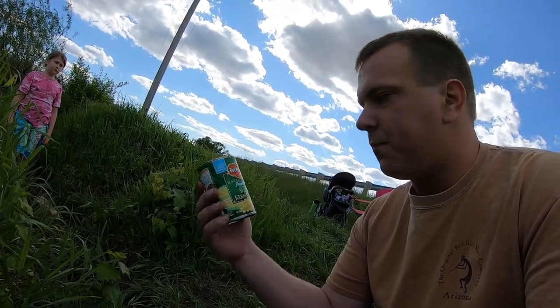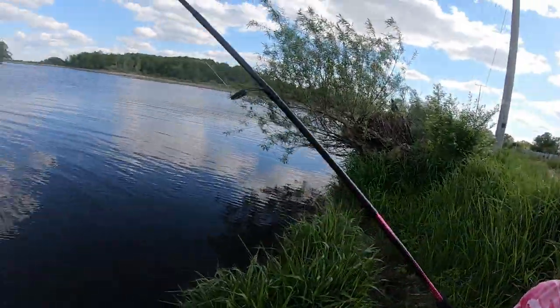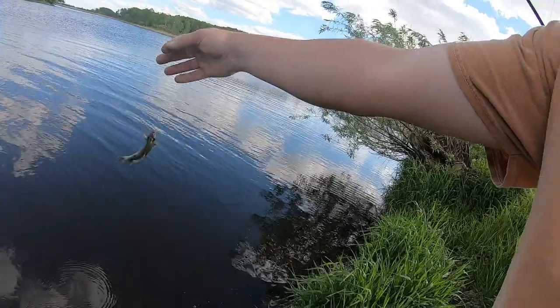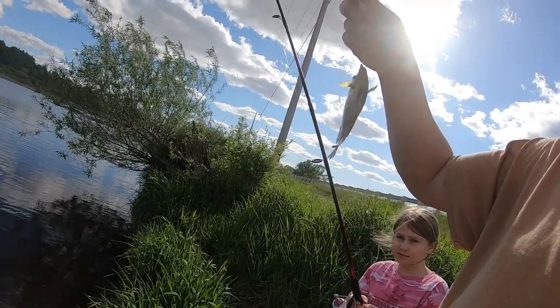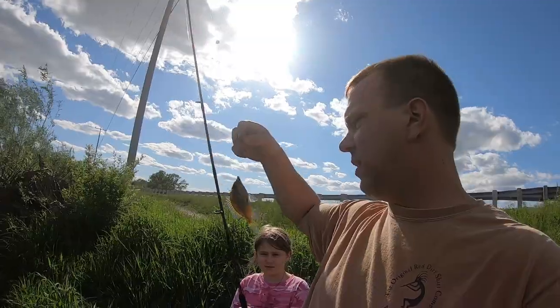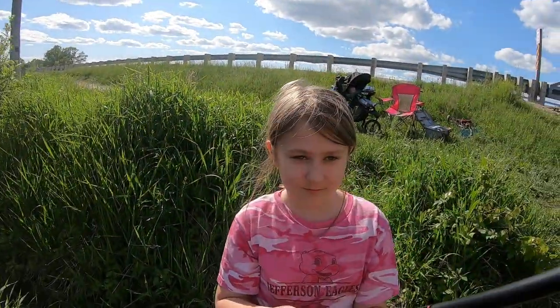Corn. I am the first person to actually catch something. What is it? I think it's like a carp or something. It's not a carp. I don't know what fishes are. Hook is down in there. Yeah, Leela has caught the first fish of the day. Good for you, Leela. Anything to say? I am happy.